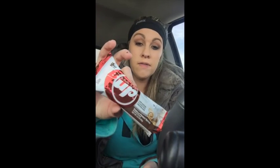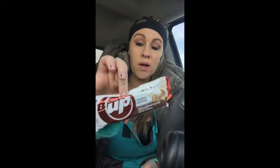Then I have this little protein bar for after my workout. I don't know if these are all backwards to you guys. It looks backwards to me. But this is called the Yup bar. Mostly I do Quest bars, but my brother-in-law told me I should try the Yup bars.